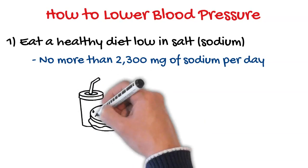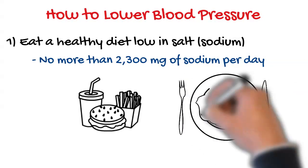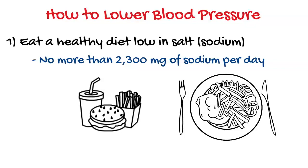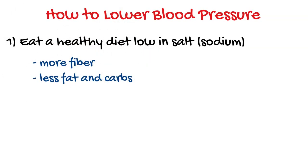Keep in mind there is already a lot of sodium in much of the foods that we eat, especially processed foods and foods from restaurants, so simply eliminating the salt shaker is not enough. It's important to also read your food labels. As far as eating a healthy diet, eating foods high in fiber and low in fat and carbs is generally recommended, but talk to a dietitian for more information.